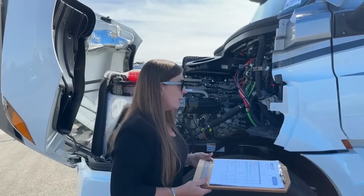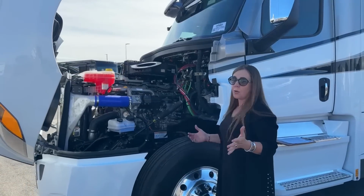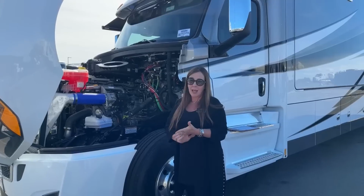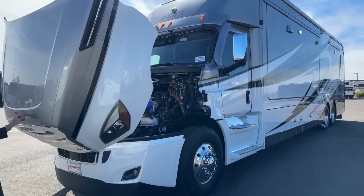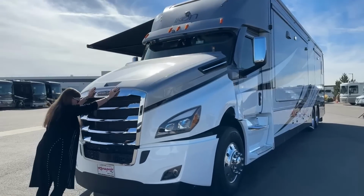So if you would like to come out and take a look at this beautiful product, please note we've got a few Classics coming in as well pretty soon. I've got a bath and a half XL that is just absolutely gorgeous coming in. I've got a bunk bed model. And all of them are going to be on this wonderful Cascadia chassis.